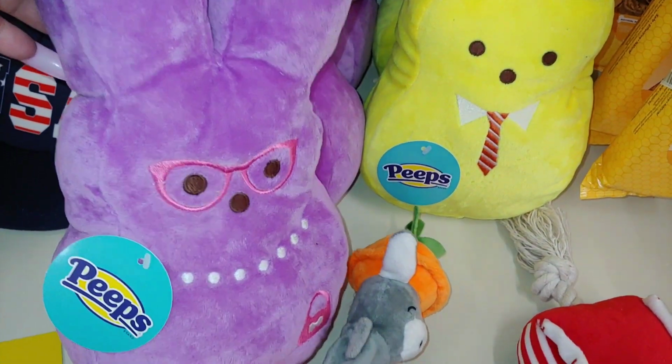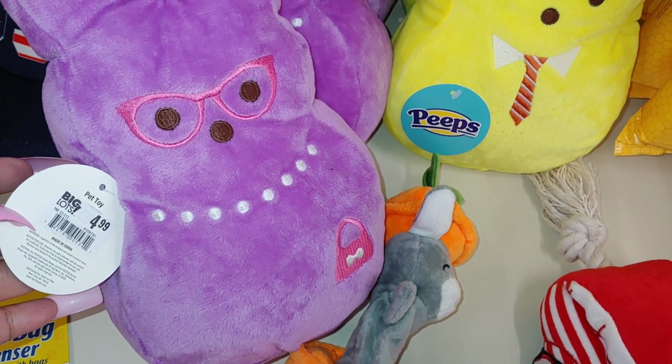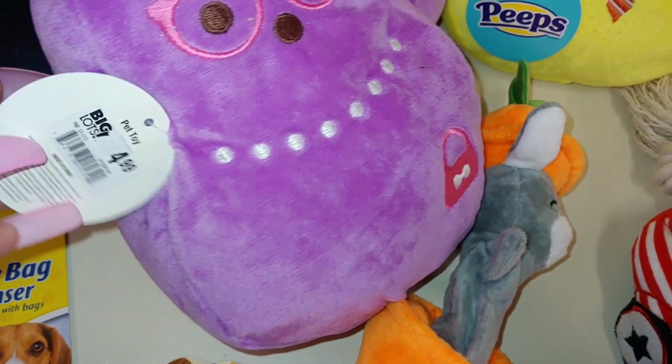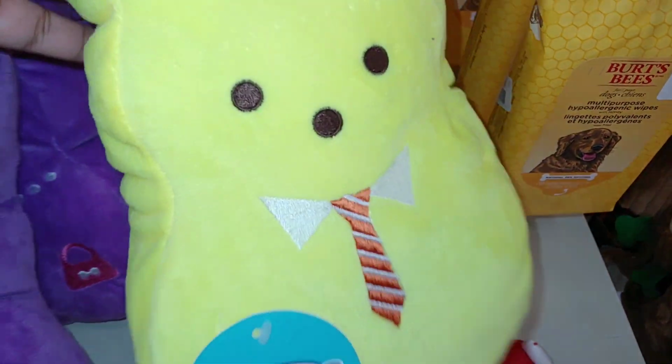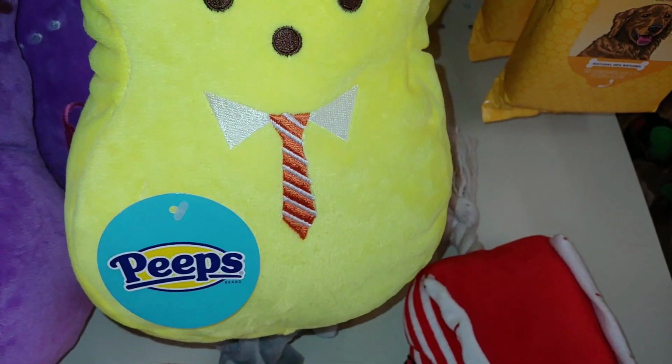They have these new Peeps in the pet toy department here at Big Lots. And it's a lavender cutie here. She has glasses and a pearl necklace and her little purse. And these are $5. And then they have a banana cream one right here. The Mr. Peeps here with his tie.